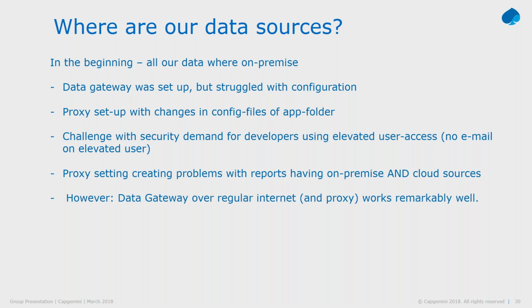On the other hand, though, it's a really lightweight communication. We do struggle a bit with our proxy on other things, but when it comes to the Power BI reports and the data sources, there is very, very little lag, and we are very happy with how it works. And don't ask why we're not using an ExpressRoute.